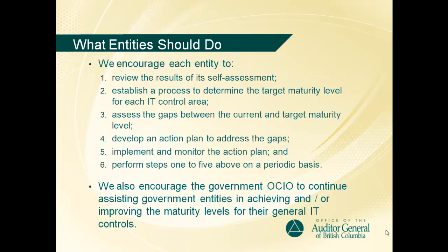Given our knowledge of the structure and complexity of certain entities from our annual financial and IT audit work, we noted that certain government entities likely rated themselves too high or too low in certain areas. We plan to conduct further work in this area.